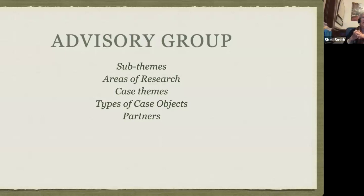We'll be looking at what we need to put in the cases to enhance the exhibit. What would those objects be? What will the case themes be? What will our partners need to be to make this exhibit really a strong exhibit so that everyone can participate in it? And we will have those discussions starting in January of this year.